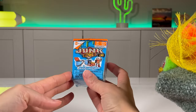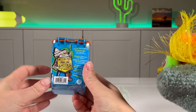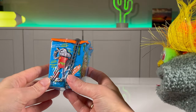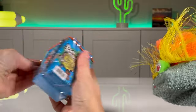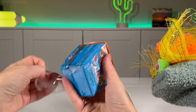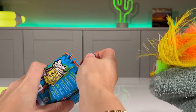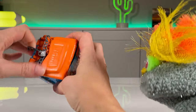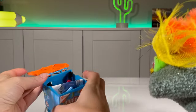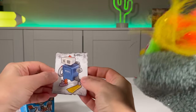I have something else today. What is it? Interesting, junk bots? Looks like you can make a robot. Let's open this box. I think we need to remove this. Is this a chain? Yeah, looks like a chain. We have instructions inside. Oh, that's a robot we can make.